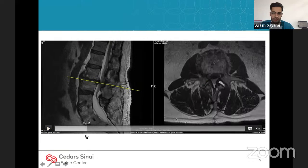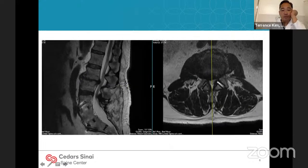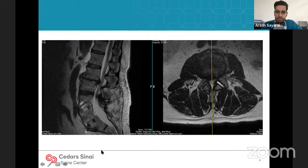Yeah, and I'm just going to scroll through a little video here. It just runs through those facets. And it's interesting, his 3-4 is relatively normal. A little bit of loss in signal in the disc space, but otherwise it seems that his symptoms are all stemming from that L2-3 level, which, if I'm not mistaken, he had an epidural and facet blocks, but did not provide him any significant relief.